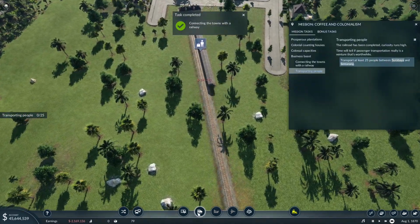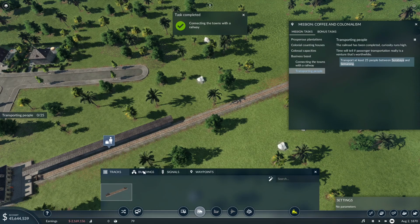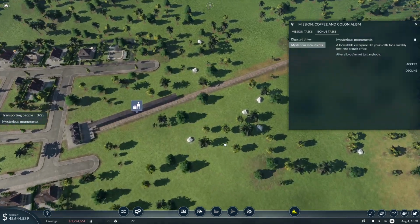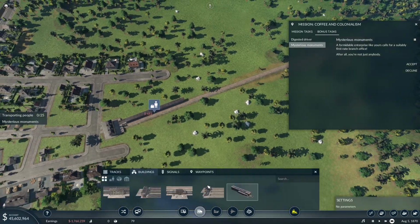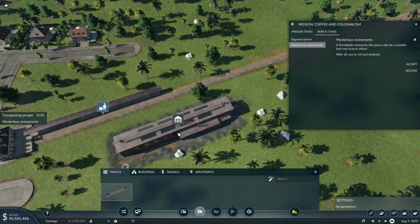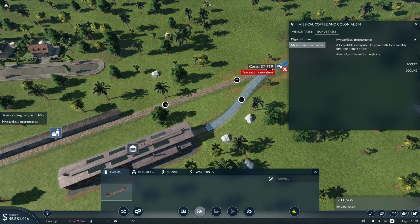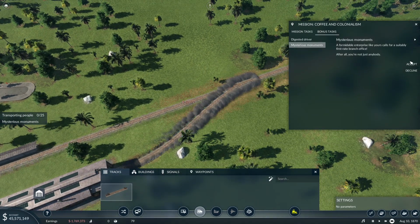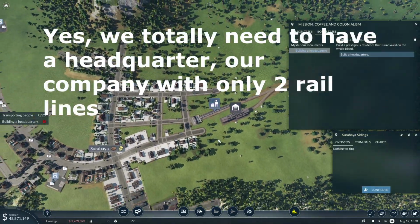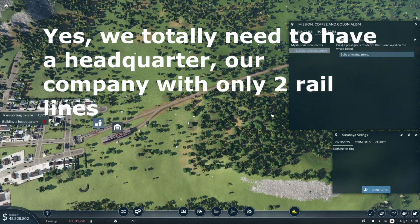The railroad has been completed. Curiosity runs high. Time will tell if passenger transportation really is a formidable enterprise like yours. Calls for a suitably first-rate branch office. After all, you're not just anybody. Build a prestigious residence that is unrivaled on the whole island.